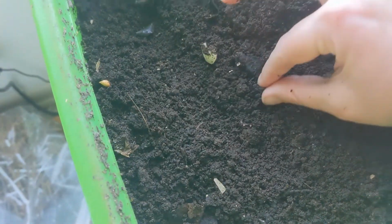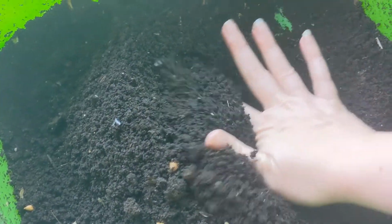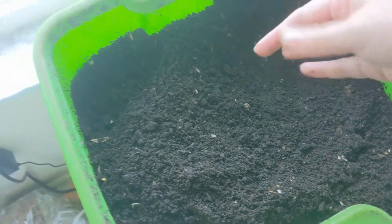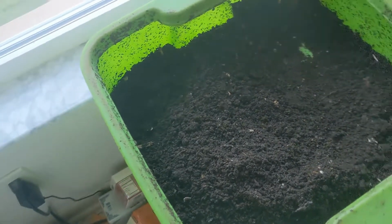But I think we're getting pretty close to being, I don't want to say done, but at the point where there's only so much more that they're going to do themselves. So I want to probably harvest this week, maybe. We'll see where life takes us.